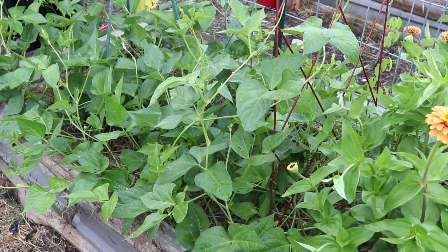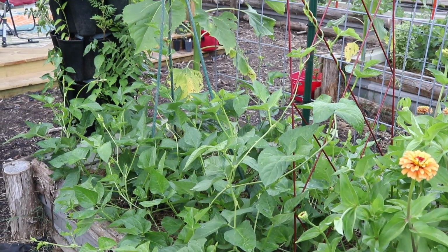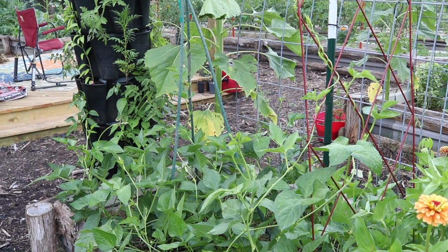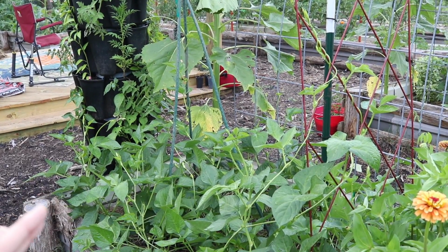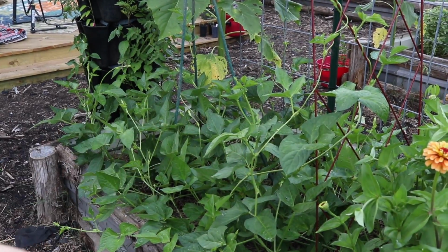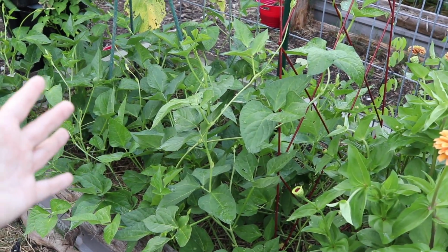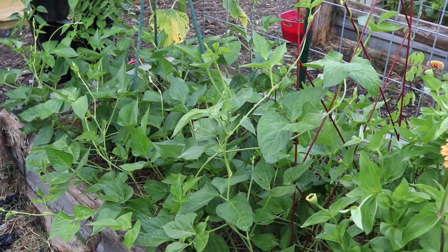And here the Thai soldier beans are just filling out really nicely and climbing on everything that I put in here. Now these are not long runner beans. They wouldn't cover an arch, but they are doing really nice with these supports. They haven't set any flowers yet, but they probably will within the next couple of days.